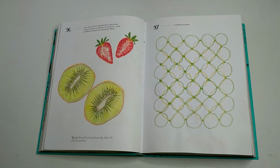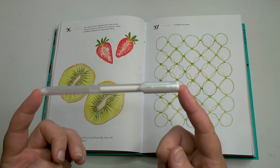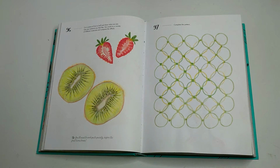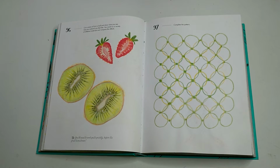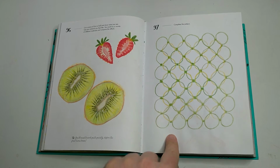96 was cut a piece of fruit in half and draw what you see. Use any material you feel like. You could try a variety of different materials and compare the effects. So I did just use the Faber-Castell colour pencils again on this one, with just a little bit of white, the Pilot Tuesday 7 that I've been using as well, just to bring out the highlights in the middle. 97, complete the pattern. So I was just using those pencils again to complete the pattern.